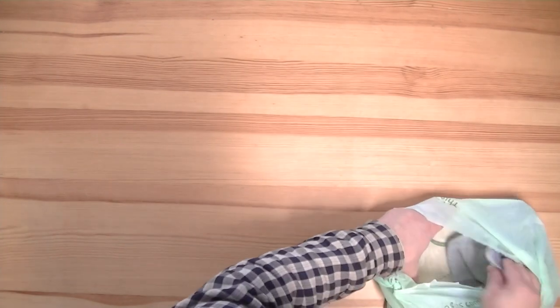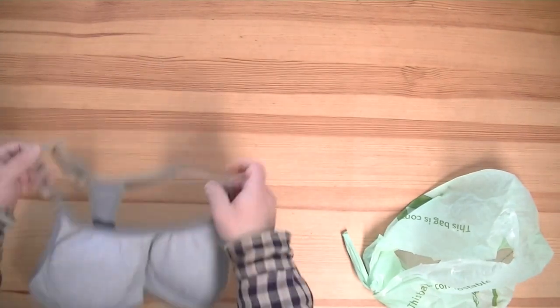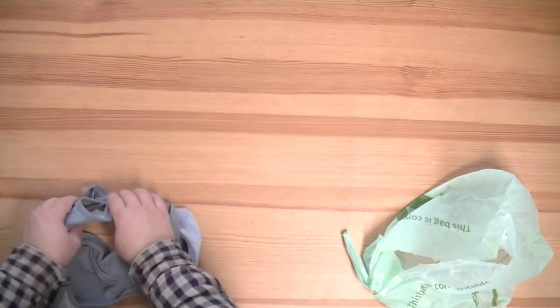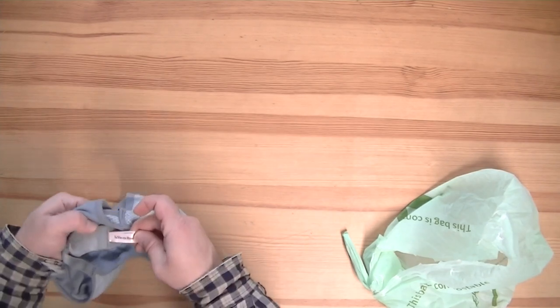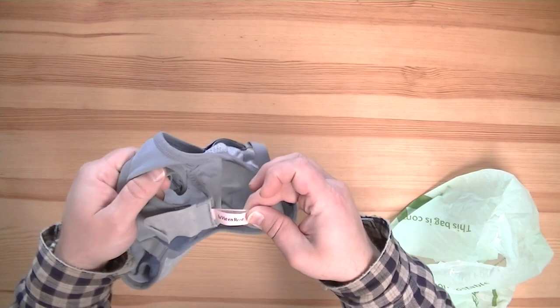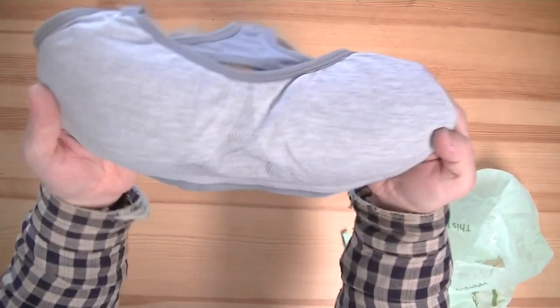What's left? We have a bra. Nothing fancy there. Victoria's Secret? No, it's La Vie en Rose. So for all you La Vie en Rose shoppers, there is something that you will look lovely in.